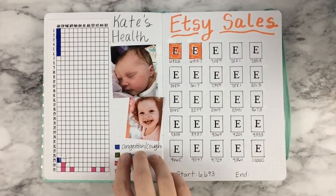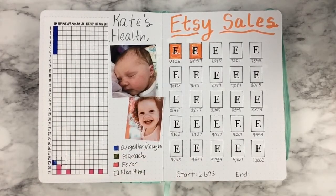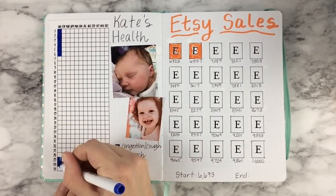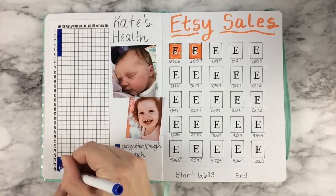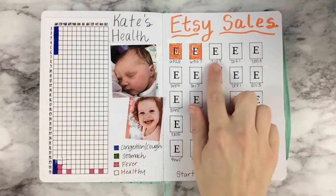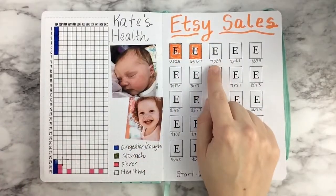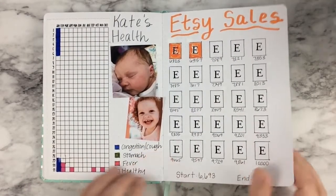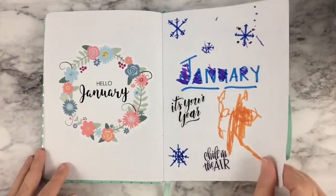I'm also going to fill in my tracker for Kate's health. She started to develop a little bit of a cold here towards the end of January, so I'm just filling in the last 2 days. She's just a little congested, nothing bad. When I'm doing this voiceover here, she's actually back to her baseline. I also made it to 7,000 sales in January, so that's super exciting. So I was able to fill in those first 2 blocks in my Etsy tracker.